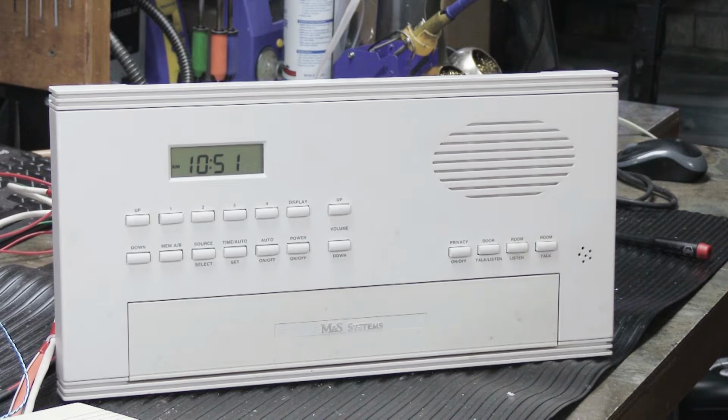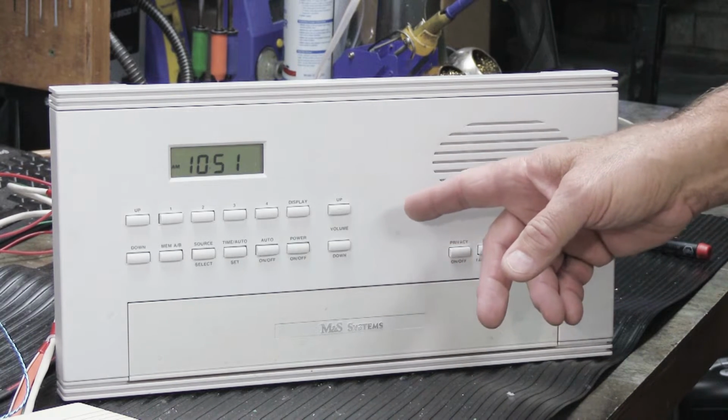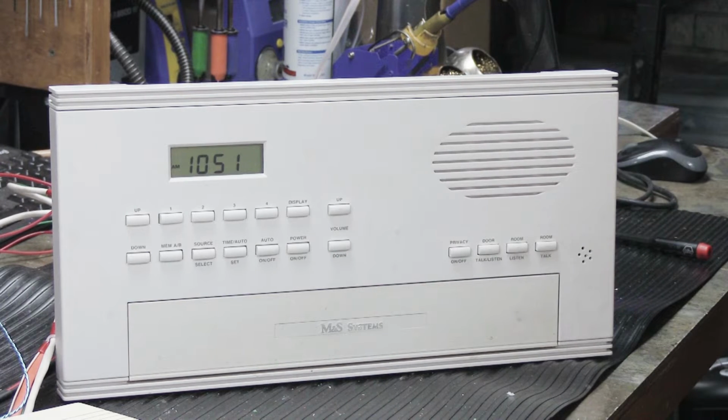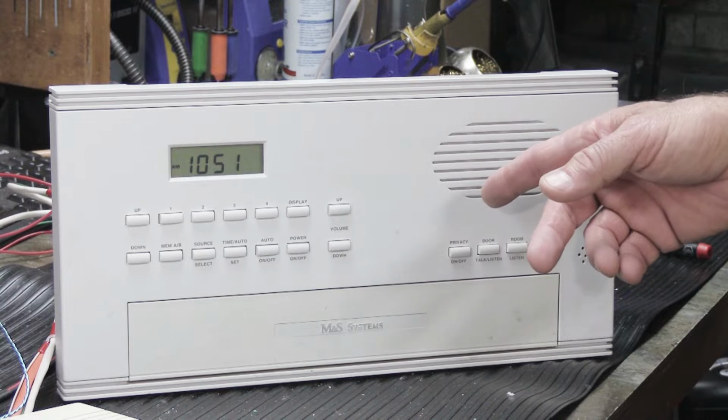Hi, today on the workbench we're going to take a quick look at a Music and Sound model MC902 stereo music intercom system. And this is actually, I think, a fairly rare model.